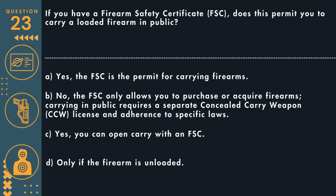Question 23. If you have a Firearm Safety Certificate, FSC, does this permit you to carry a loaded firearm in public? A. Yes, the FSC is the permit for carrying firearms. B. No, the FSC only allows you to purchase or acquire firearms. Carrying in public requires a separate concealed carry weapon, CCW, license and adherence to specific laws. C. Yes, you can open carry with an FSC. D. Only if the firearm is unloaded.